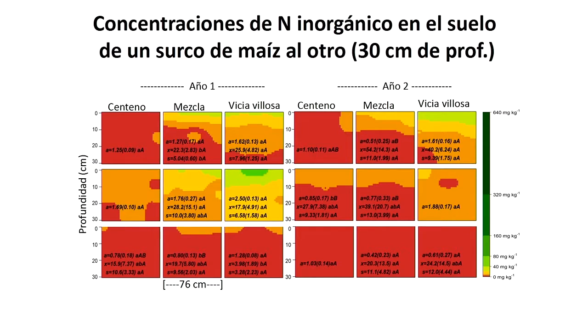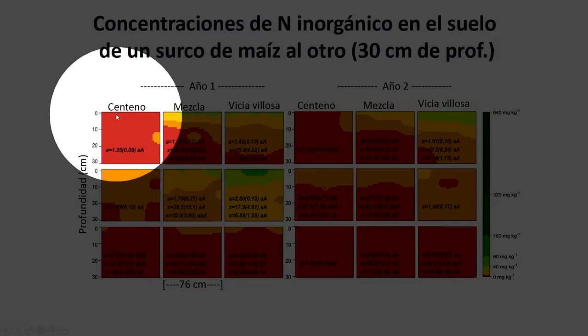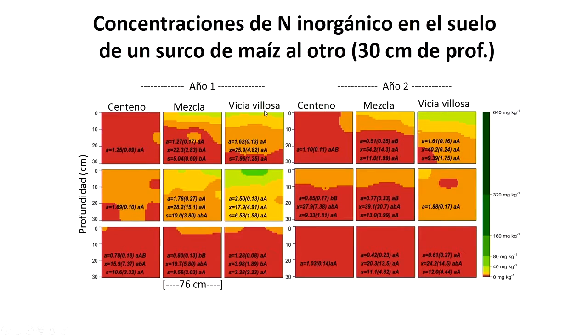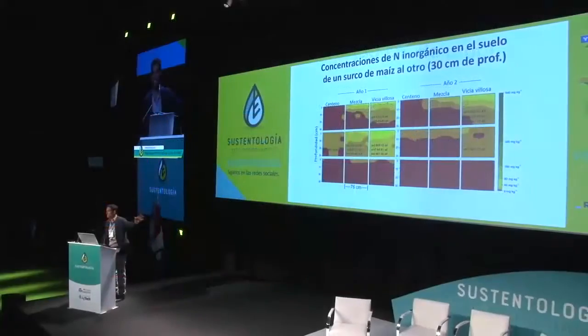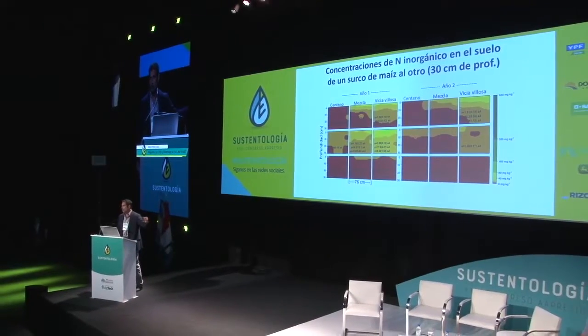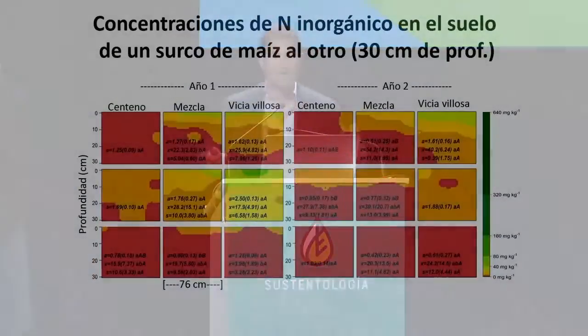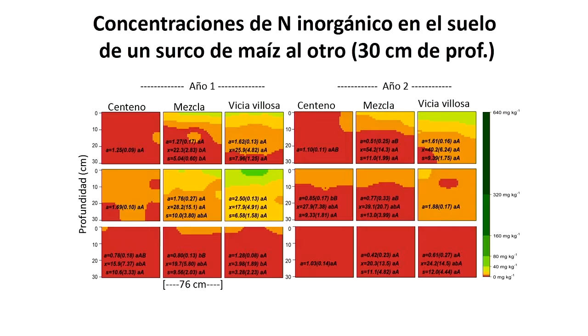And we're looking at that for pure rye, mixture, and vetch. Don't worry about these numbers. These numbers are just concentrations, so they're not put to total content. The total nitrogen is different than what the concentrations are. All I want you to do is see how different those colors look, how much nitrogen you get right away from a pure legume versus the mixture versus the grass.